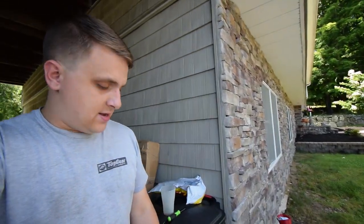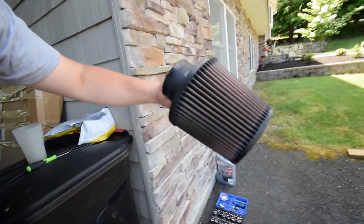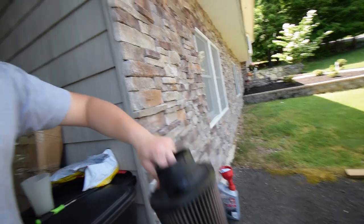Turns out, last time I did an oil change, I told Alex that I am sick and tired of this thing getting stuck, and supposedly it's a normal thing. Although the one that Alex brought me seems to be working a lot better, so I'm going to go to AutoZone and hopefully get the same exact one. Change out the filter. The old one had clearly seen better days.